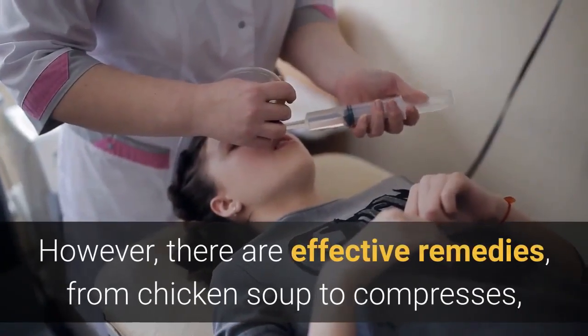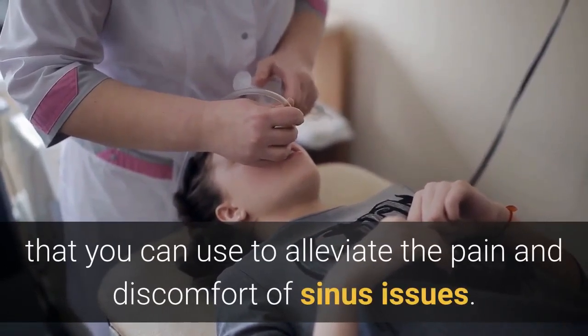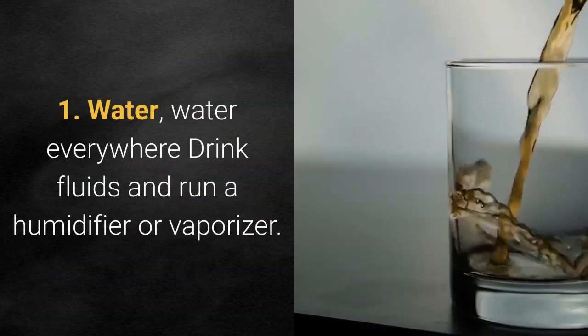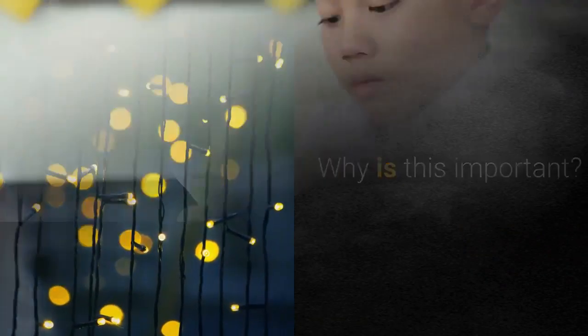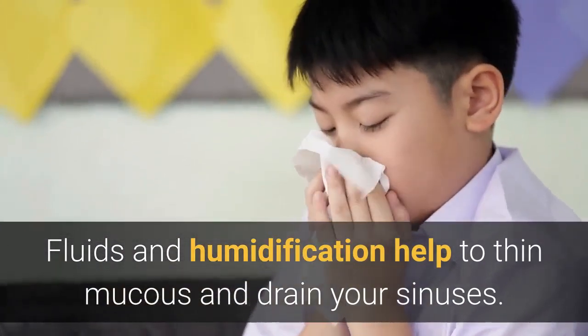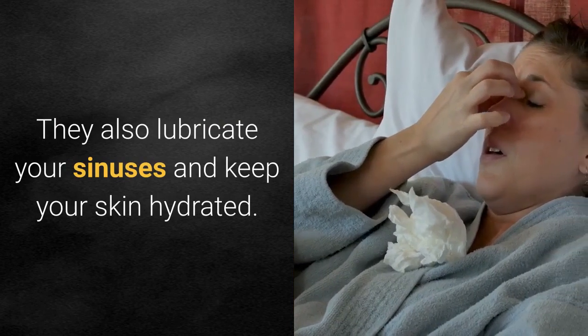However, there are effective remedies, from chicken soup to compresses, that you can use to alleviate the pain and discomfort of sinus issues. 1. Water. Water everywhere. Drink fluids and run a humidifier or vaporizer. Why is this important? Fluids and humidification help to thin mucus and drain your sinuses. They also lubricate your sinuses and keep your skin hydrated.